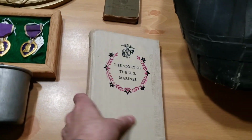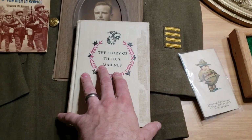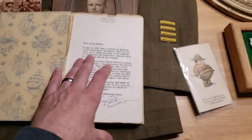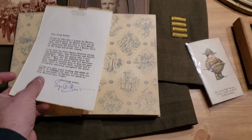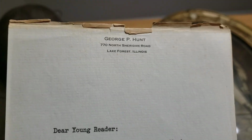Right here, I got this, The Story of the U.S. Marines book. Got this for $2 at a random antique store. And something that was interesting about it was this note here. And again, this book's been in another video. And it was signed by Mr. George P. Hunt from Illinois.